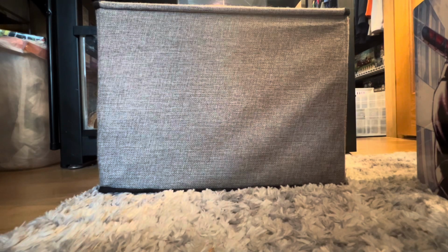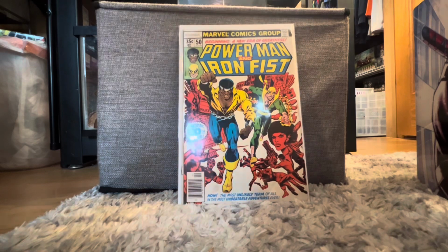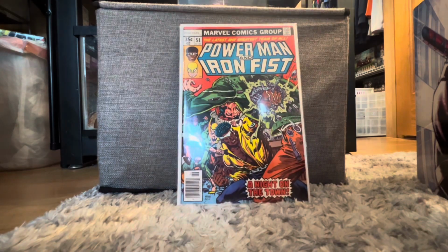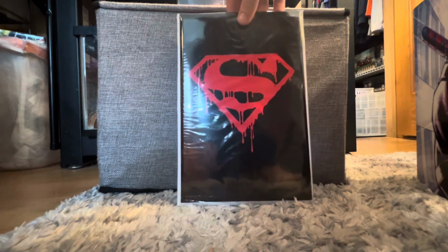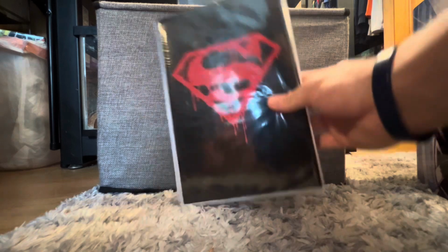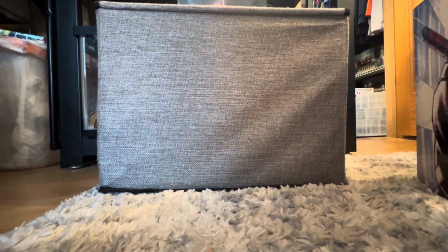All this stuff ranges from mid grade, just slightly below mid grade, to really high grade. So just letting you all know about that. Power Man Iron Fist 50, Power Man Iron Fist 51. And this is a cool one. The Death of Superman in its poly bag. Now that is a really cool pickup. It's only worth about $12. That is the right price for a Death of Superman, not over $100. There are a lot of places that'll try to charge over $100 for that book, and I think that is an absolute ripoff.